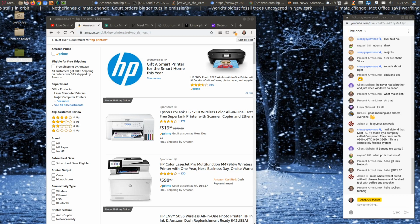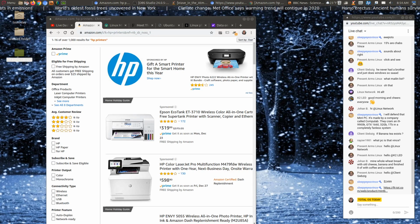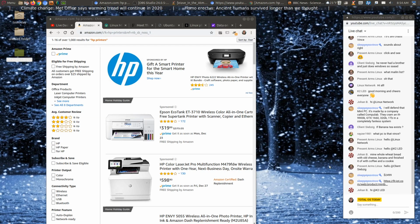There is a $150 Linux phone. It's, holy moly, $2,500. Why is Linux trying to copy Mac and Apple products and prices? Well, not the products, but the price. See, that's what I don't understand. That's not going to convince Windows users.